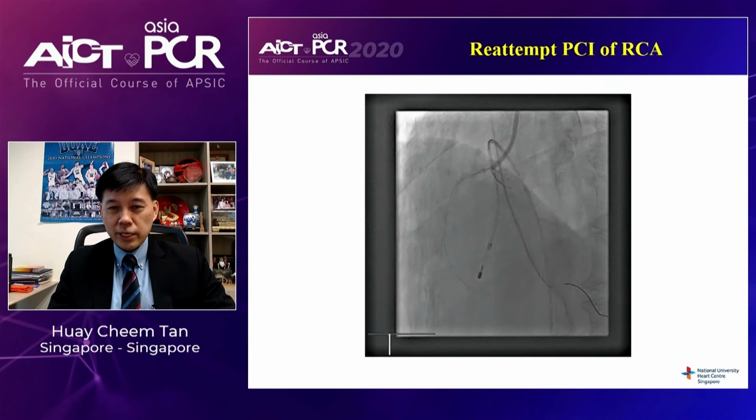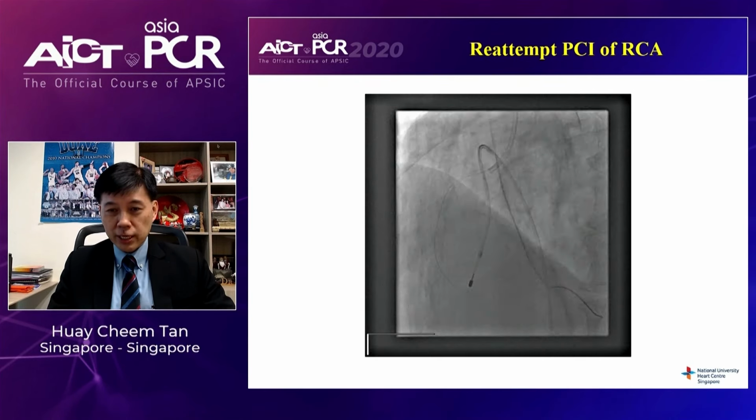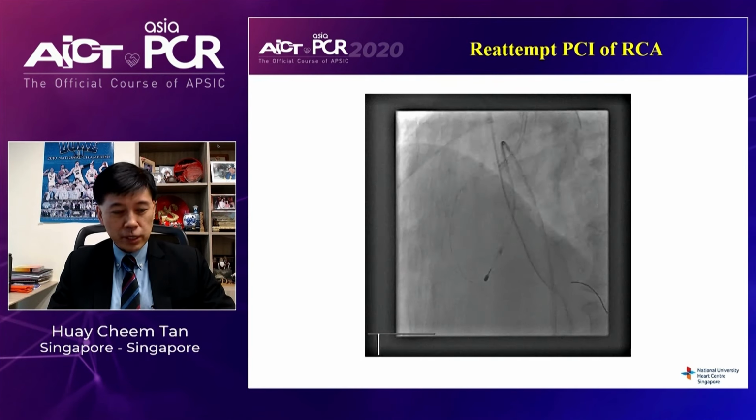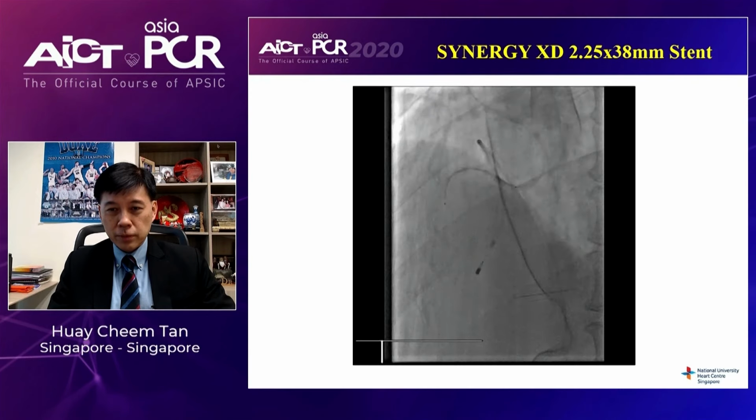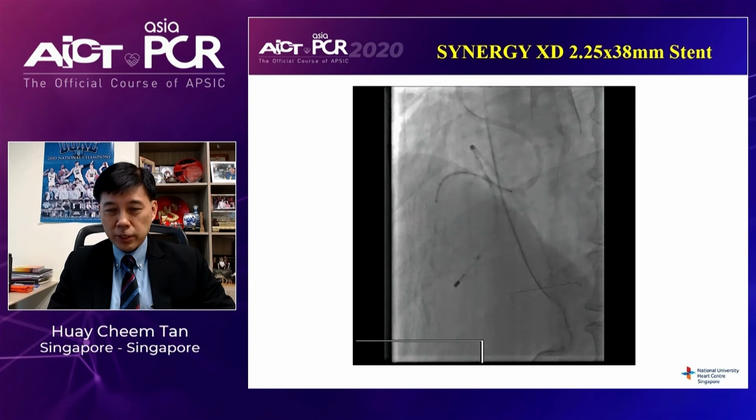This time around, I used a less aggressive guide like a JR4 guiding catheter and managed to actually engage the lesion and pass the wire successfully into the true lumen distally and managed to pre-dilate the lesions. And this is the picture of the RCA after pre-dil. And then I took out this new stent called the SYNERGY XD stent, known for its extra deliverability, a fairly long stent that I used here.